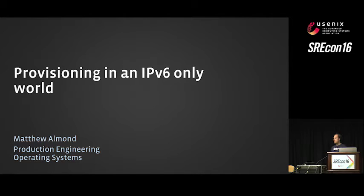Today we are a combination of dual stack and v6 only, but we've been doing v6 only clusters for just over a year now, since the start of 2015. We learned a lot of things along the way, and lots of things, as you've probably experienced with v6, were broken initially. Hopefully some of the things you learn from my talk, you'll be able to apply to your own environments.